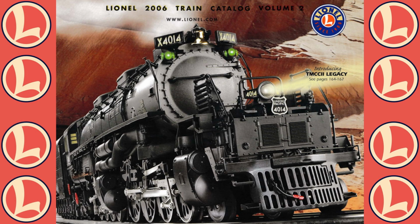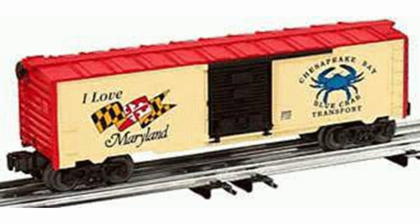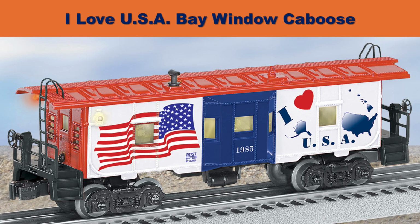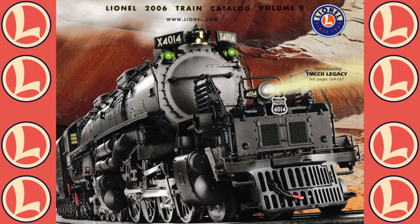2006 Volume 2. There's an SD60 painted in patriotic colors and lettered I Love USA. This engine was intended to be the power of Lionel's State Series boxcars. I guess it can alone pull 50 such boxcars and a caboose painted in the same scheme. Like the CSX YN3 version, the USA SD60 is a conventional engine, but without Magna traction.